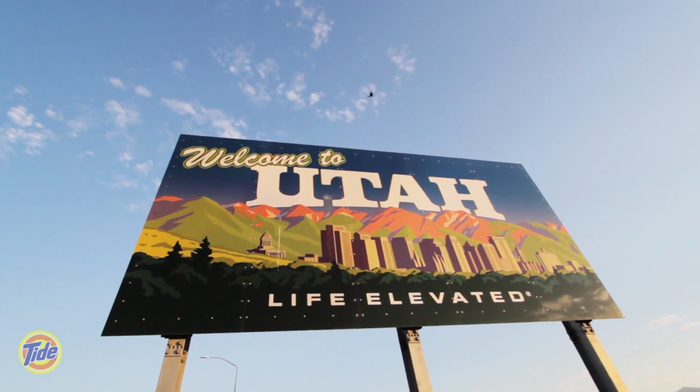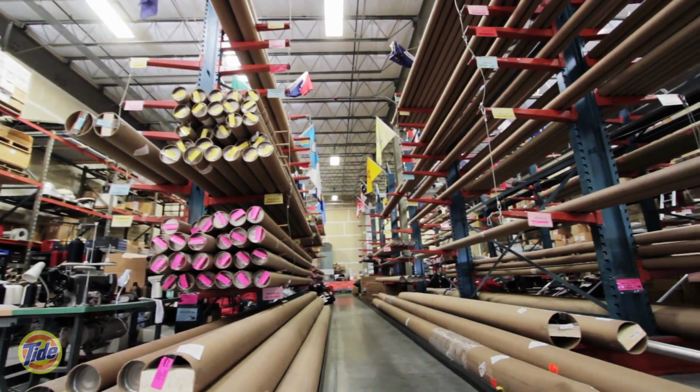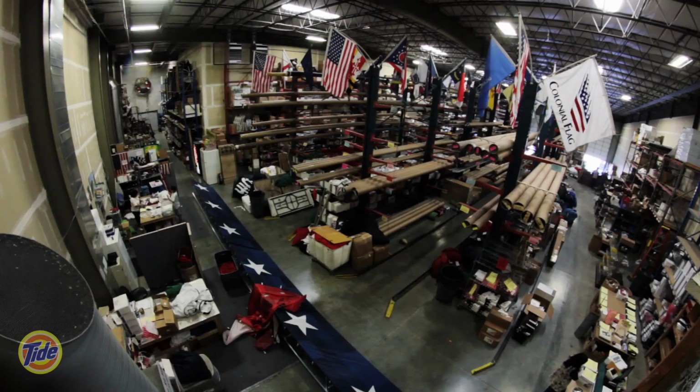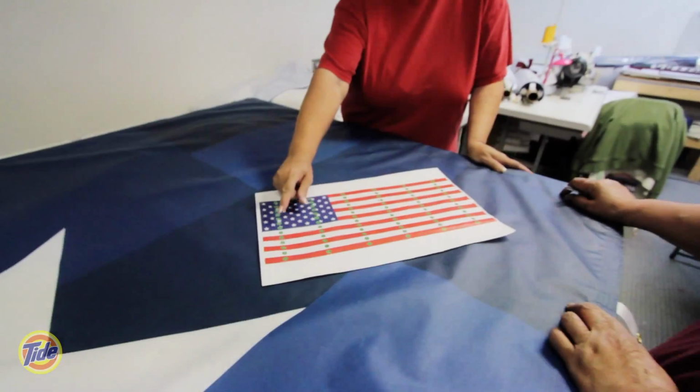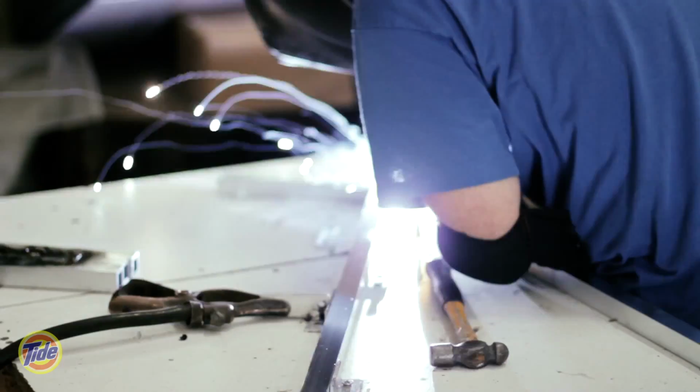Hi, I'm Ross Mosier, and I'm the project manager for the Tide Flag event. Today we're at Colonial Flag in Salt Lake City, Utah. The story of this company started 32 years ago in my brother's garage. Over the years, it grew into this. We are going through the fabrication of the flag, the frames, and how we're actually putting it all together.